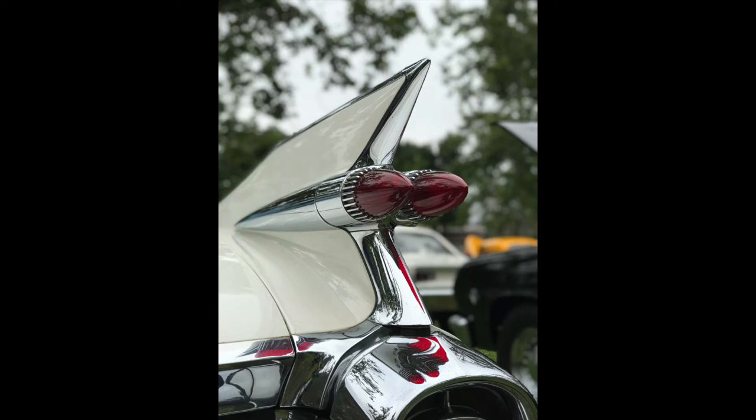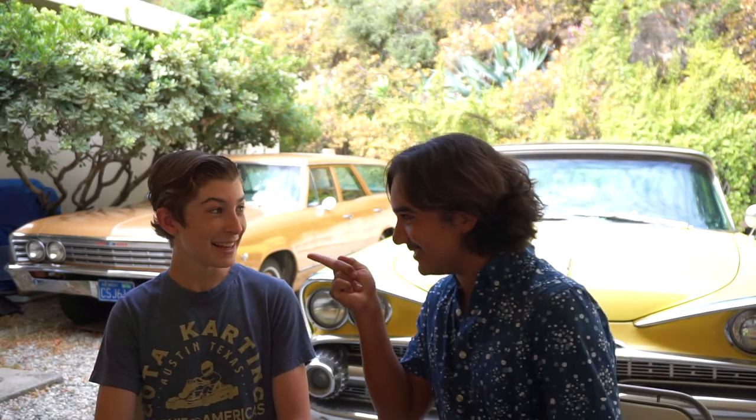Not that there's any bias, being he owns three 1959 Cadillacs. Everyone agrees it's the 59 Cadillac. Right? Yes. Okay. Totally no influence here.